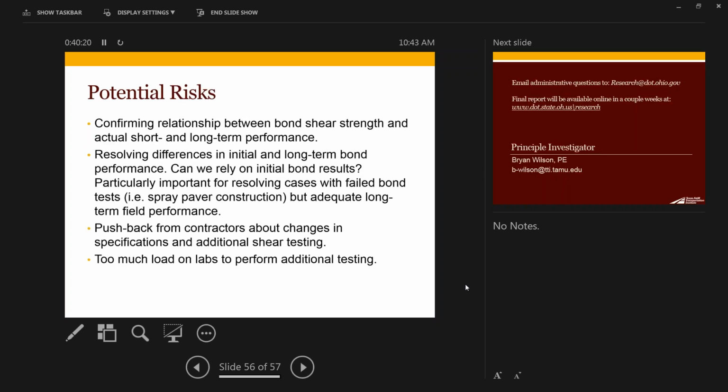The risks of implementation: we want to make sure that there's a good tie-in between the bond performance, short-term and long-term, and the actual performance of the HMA. If you can't define that relationship, then you're kind of back at square one. So hopefully we can establish that. We want to resolve a difference in the initial and long-term bond performance. The question is, if you take a core on day one, what does that really mean? If it's going to increase, if it's going to double in strength, can you really trust the day one result? Maybe there's a way to get around that.